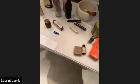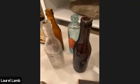Are these from private collections or from archaeological sites? From my understanding, none of these are from archaeological sites. They are just collections from individuals who either like to collect them, or they were former doctors, or they somehow got a hold of a bunch of extra pharmaceutical materials from a drugstore that closed down, or whatever the case may be. They're from private collections, other than the Coca-Cola bottles, which came from the Coca-Cola bottling company in Pine Bluff, Arkansas.